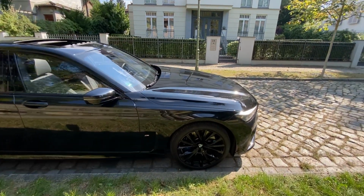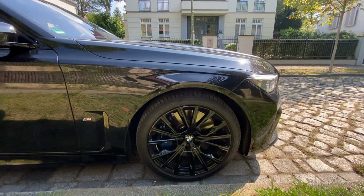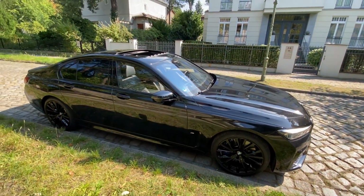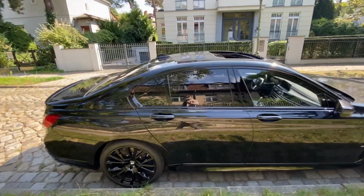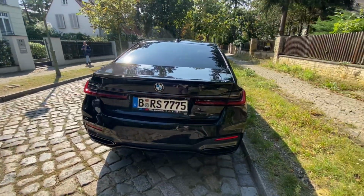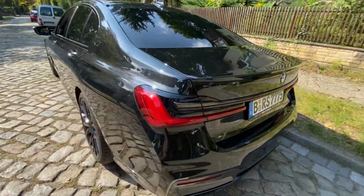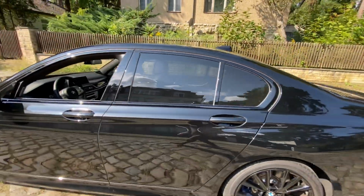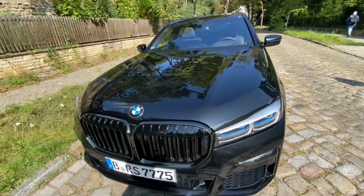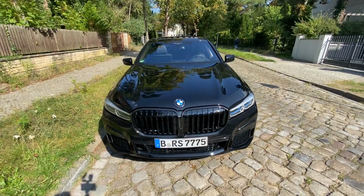So it's all black as mentioned, 20-inch wheels, M Sport package, all black, really sporty, kind of aggressive, and a really powerful sound. We're gonna check this out later. And we have this all new double-sized grille in the front. Really astonishing.